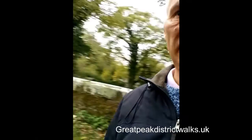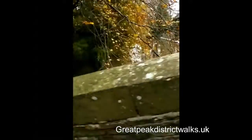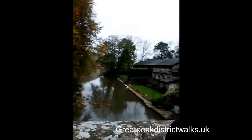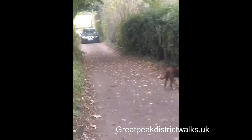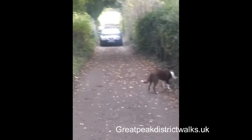The bridge now, looking down onto the canal, just down there, lovely. And the building you can see over in the far side, over there somewhere, is Delphi Mill. It used to be a big cotton mill. Right, we're going to go this way towards Beehive Cottage and up the lane. It's Beehive Cottage, only about 30 seconds from the bridge, and what we're going to do, we're going to go down this way and move out of the way of this car.